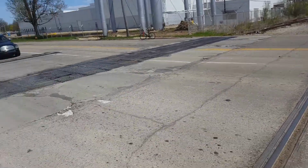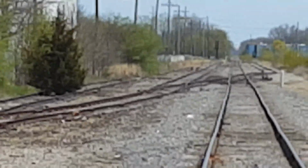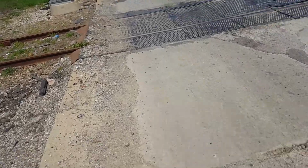And down there is a very, very old signal. You can see the two lights right there. I would like to go down there and show you a close-up, but I can't because of reasons.